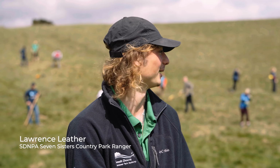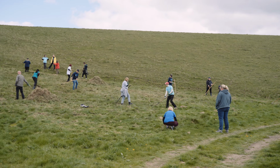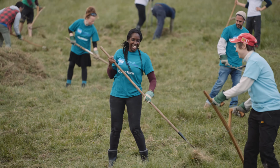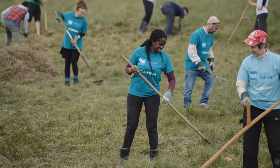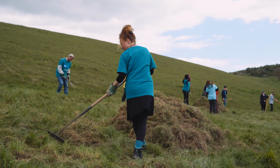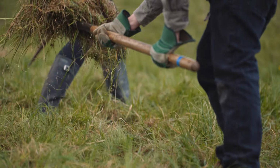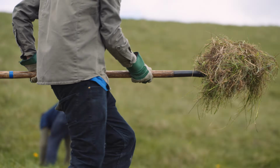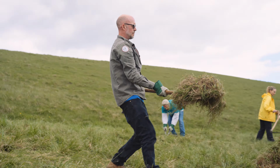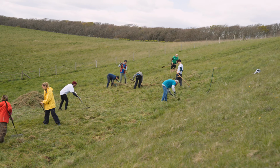We're out in the South Downs National Park on some lovely chalk grassland, doing some sward enhancement using traditional hand tools such as scythes and hay rakes. We're here with American Express volunteers who have been doing a great job so far, really getting stuck in improving the biodiversity value of this site. National Park Futures is helping get more young people into this industry so they can learn skills like these wonderful volunteers are today.